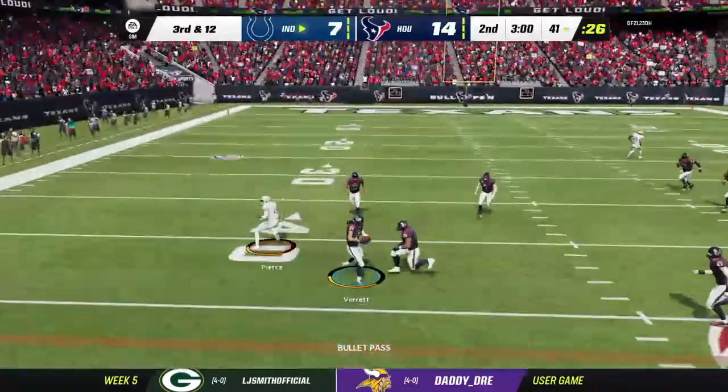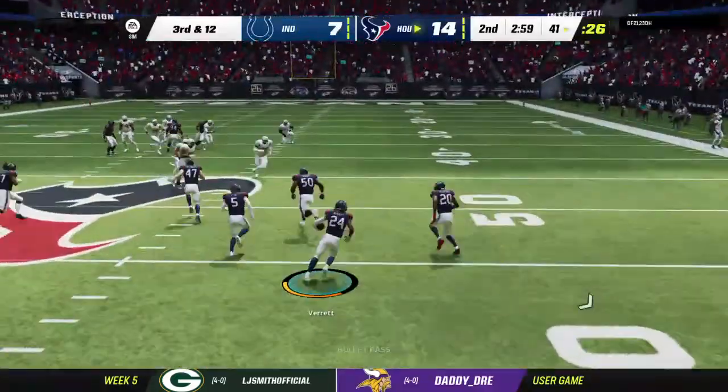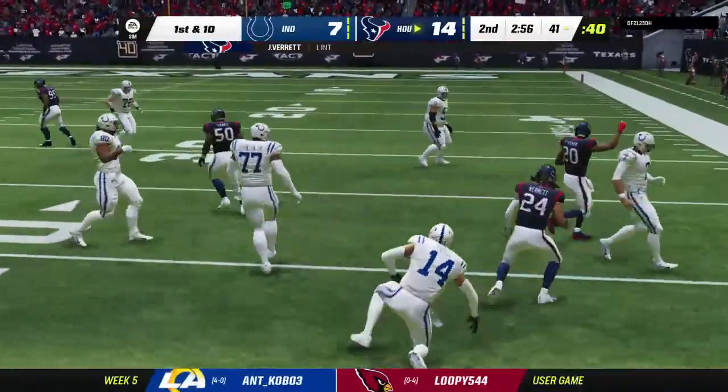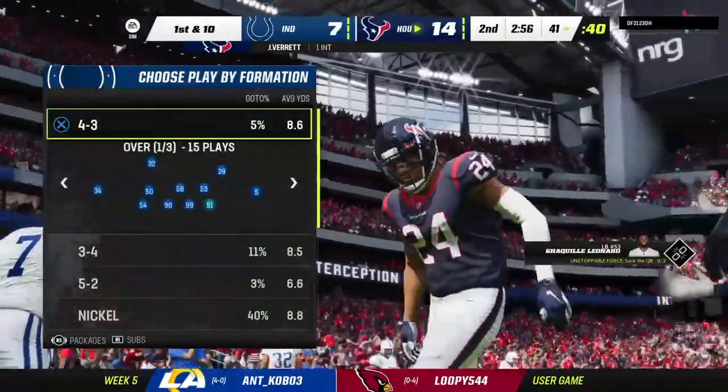Oh, that's into a sea of bodies, and it's intercepted. Picked off by Jason Verrett. And the Texans are going to take possession of the football.